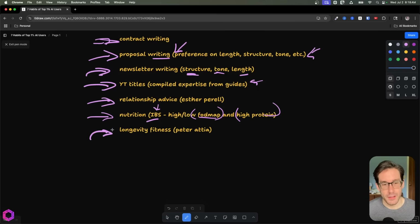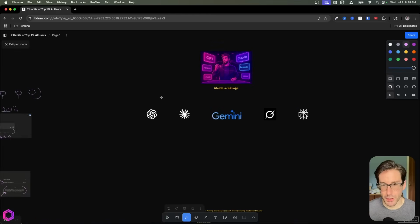And then another one here is longevity fitness advice. So you can see both of these. This one for relationship advice has Esther Perel, and this one has Peter Attia. In these cases, you can actually encapsulate a person's expertise into a project by taking some of their books, some of their podcasts, some of their guides, some of their meta conversations, and synthesizing that down into something that can be shoved into the context of an AI so it understands and can take on that persona or that expertise lens when giving advice for a certain topic. And this is something I've done for both longevity and relationships. All right, that's project pros.